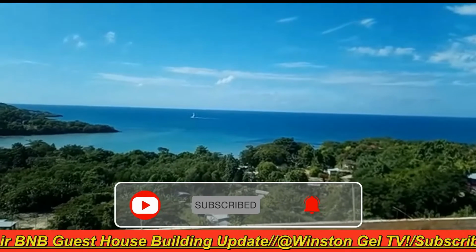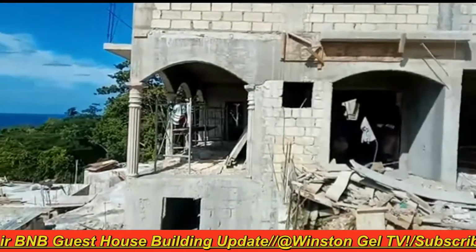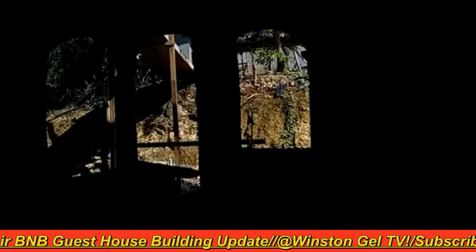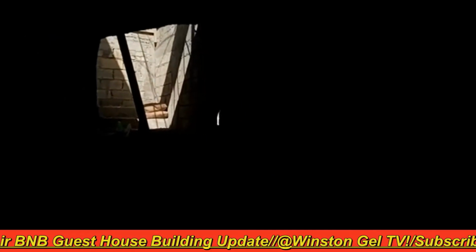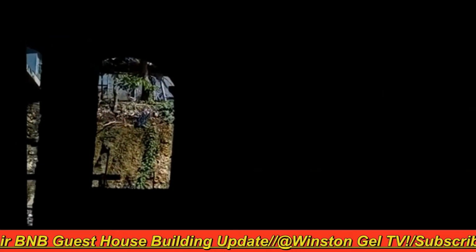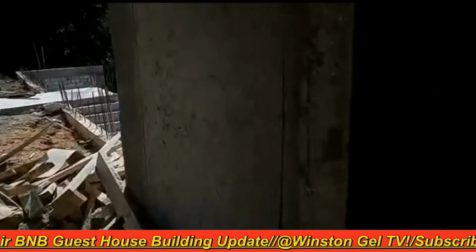Sailings and the water there seems like it's going to Negro Hand. Rendering taking place. See, the walls are being rendered.